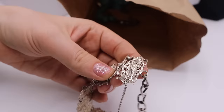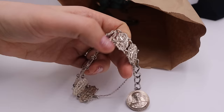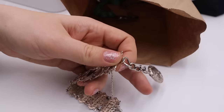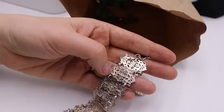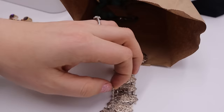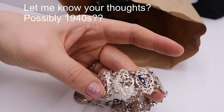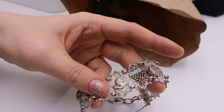So this very much looks like the 1960s style where they had one long charm hanging off. But it looks like this hooks into it. I'm curious if this is an 800 silver, maybe sterling silver. I don't see any marks, but I was so intrigued by this. I know it has some meaning. What does it mean? Why are there enamel shields and pharaohs? I'm pretty excited because I don't see something like this often. This is interesting to me. And I should probably test this.